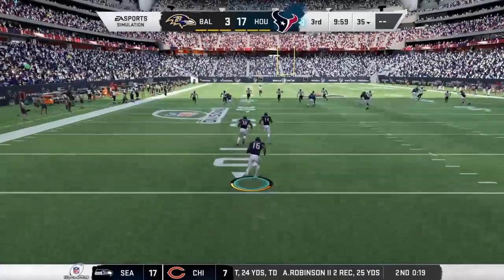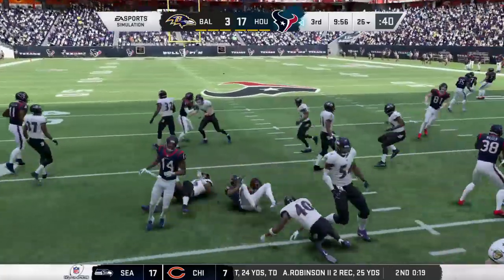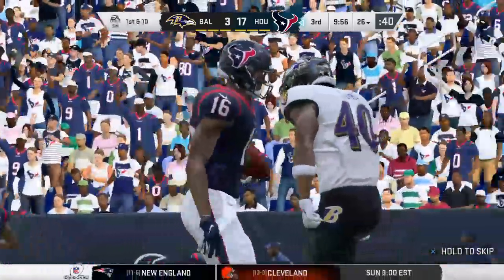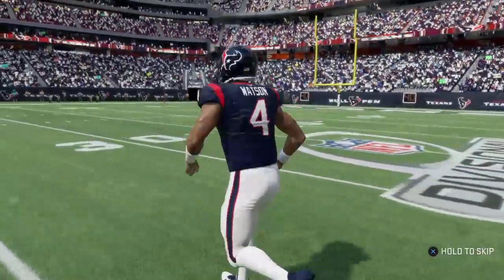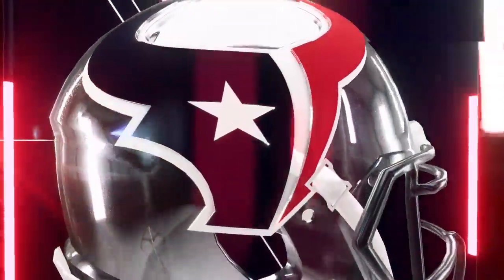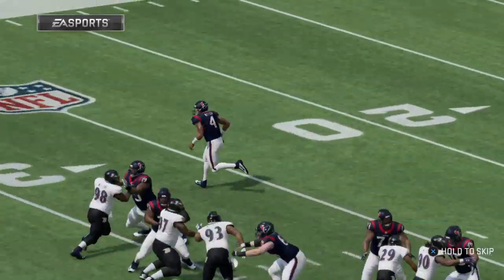Divisional round. This is fielded at the goal line. And he'll take it up past the 25 to the 26-yard line. Now Deshaun Watson and his offense heading back out there. The big reason why they've been so successful, this defense hasn't been able to contain him when he gets outside of the pocket.